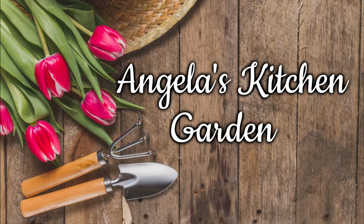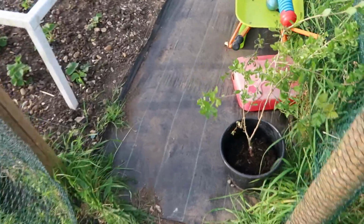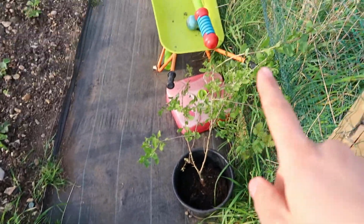I'm going to take you on a quick tour of my plot and show you how things have grown over the past week. This is a goji berry plant that I've been given by another plot holder, so I'm really excited to see how that does.